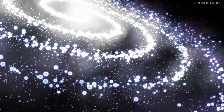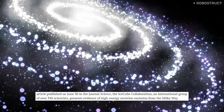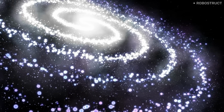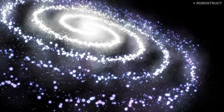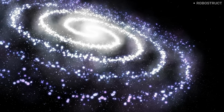ghost-like astronomical messengers. In an article published on June 30 in the journal Science, the IceCube Collaboration, an international group of over 350 scientists, presents evidence of high-energy neutrino emission from the Milky Way galaxy.